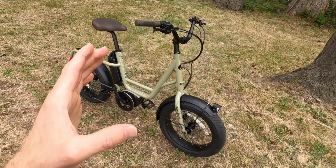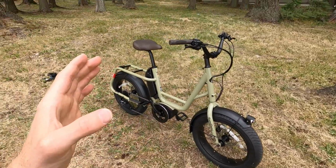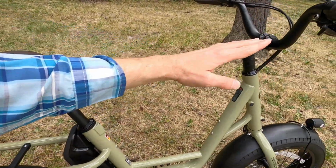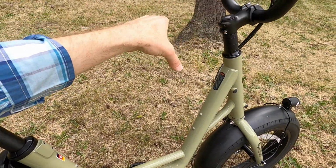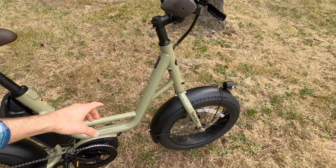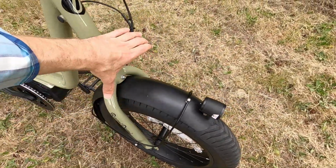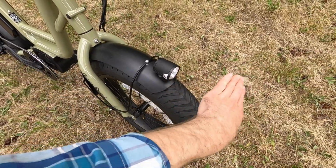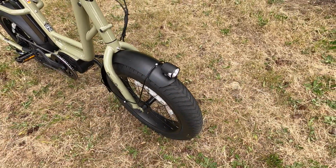I struggled to get this onto my car in such a way that my car rack could actually support it. I would highly recommend a crossbar adapter that goes from here to here, and it gives you a tube to clamp onto depending on the type of car rack you have. Maybe you have a Hollywood rack or something. It needs to grab onto something, and since it has these fenders, I didn't feel super comfortable putting my clamp right here, and then when it was out here, it couldn't get close enough. I was kind of getting as low as I could.